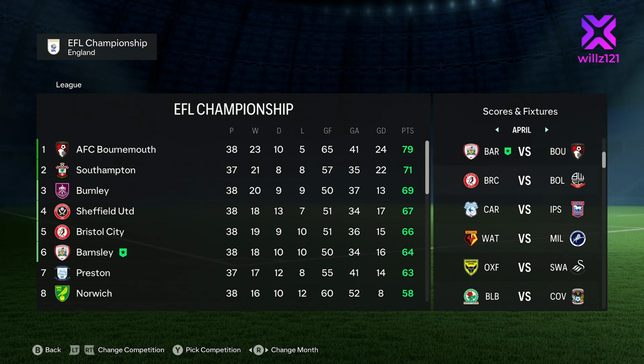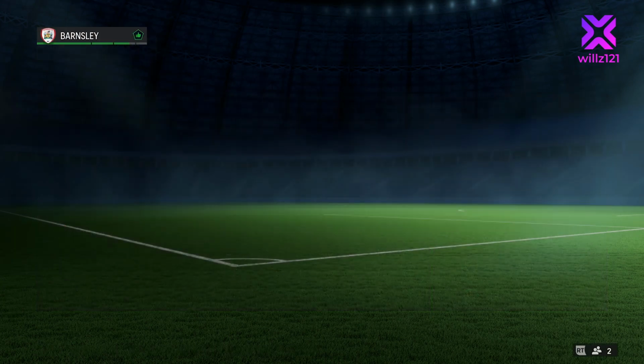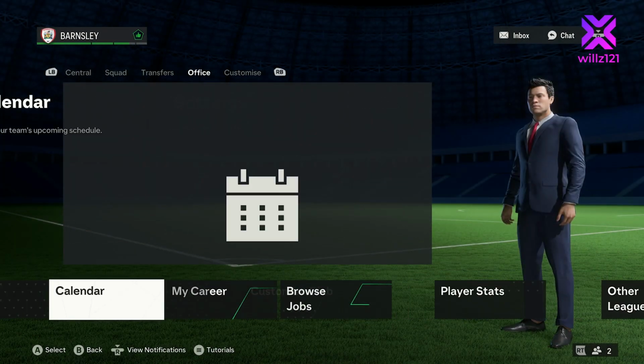We're well clear of Norwich now, so it's going to be someone from that top group of 5 or 6 teams. I mean, Southampton is starting to pull away, really. But yeah, Barnsley, Bristol City, Sheffield United and Preston are all in there. I think Burnley will end up pulling away a little bit. Southampton will keep their place, I think. Bournemouth are running away with the league with only 5 defeats all season. But we are in the position. Preston do have a game in hand, so we'll have to keep an eye on how they do against Derby in the next month.